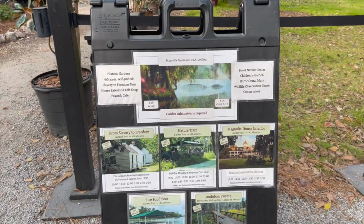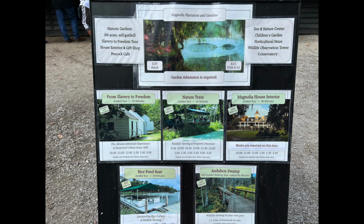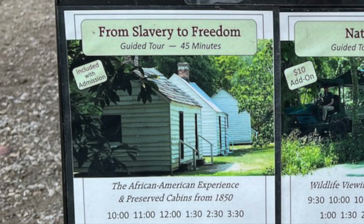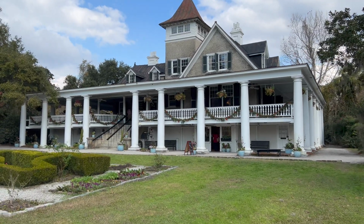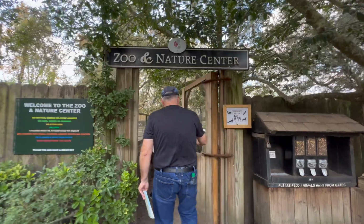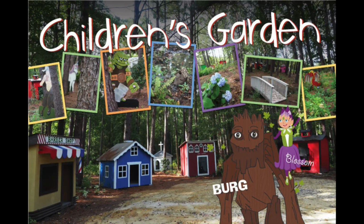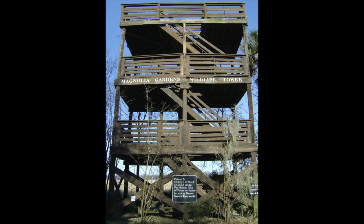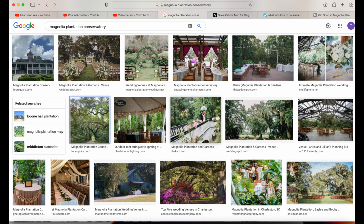The main entrance fee comes with access to the historic gardens, the Slavery to Freedom tour, the house exterior and gift shop, the Peacock Cafe, the zoo and nature center, the children's garden, the horticultural maze, the wildlife observation tower, and the conservatory.